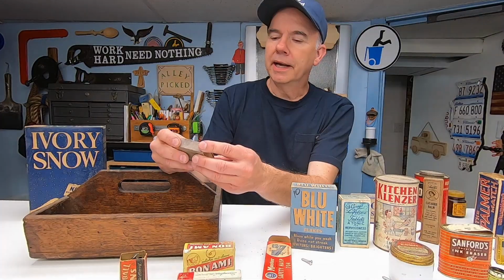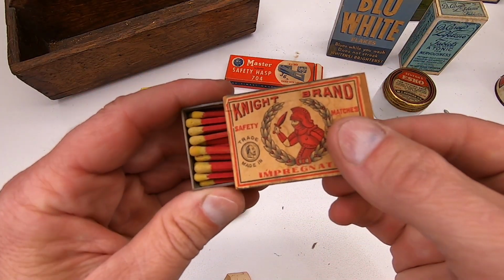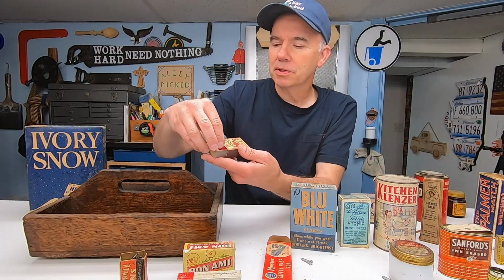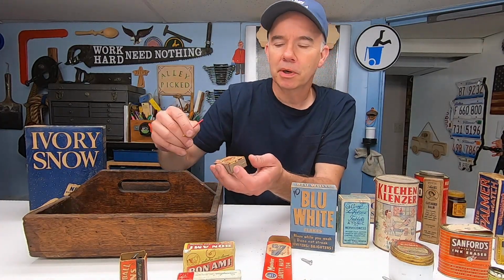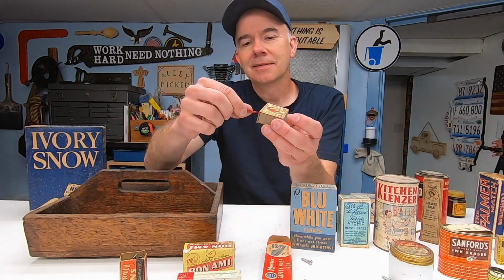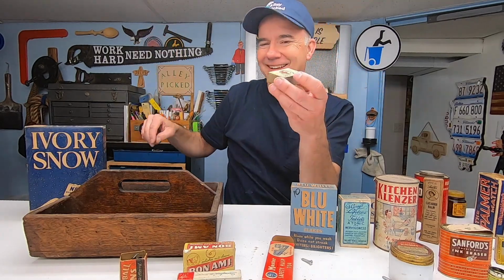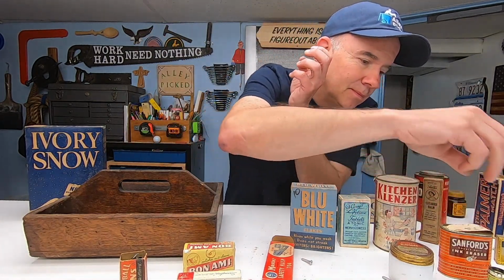That's pretty cool. Night brand safety matches. And they are impregnated. Whatever. And there's still matches in there. Let's see if they work. You think so? Don't play with matches. It's National Fire Safety Week. I've been going door to door looking for fire hazards.